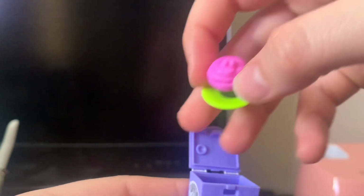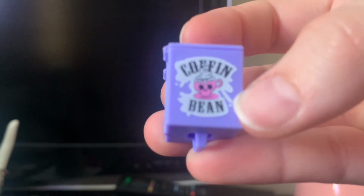Okay. This little to-go box does come off. It does open. Can you actually? No, you can't fit the cupcake in. Oh, bummer. But it does snap shut. It has the coffee bean logo on it. It slides right onto the back.